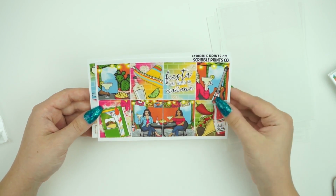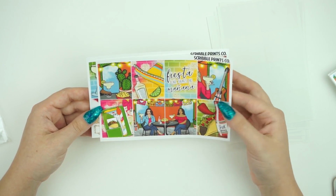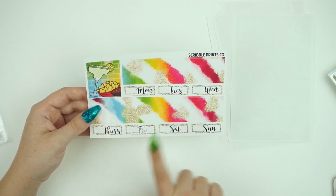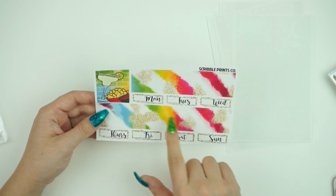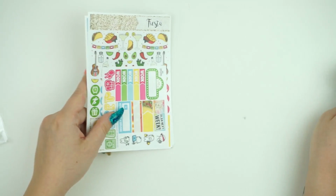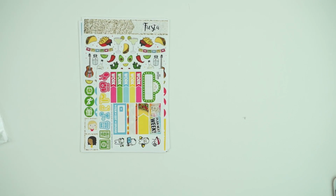You have some different girls here, a double box in really pretty rainbow colors, and an extra full box here. You have your bottom washi, which I think is going to look so cute with the hot pink and gold Simply Gilded bow washi. I'm ready for it. So that is Fiesta.